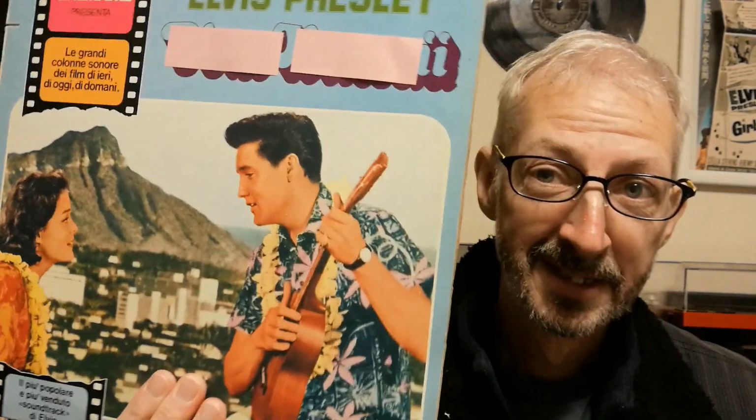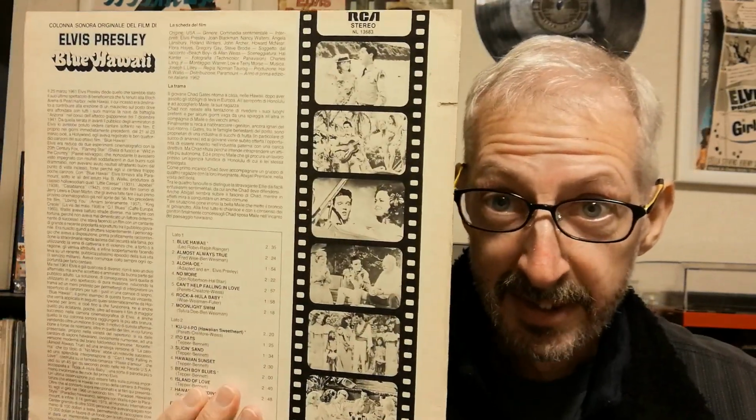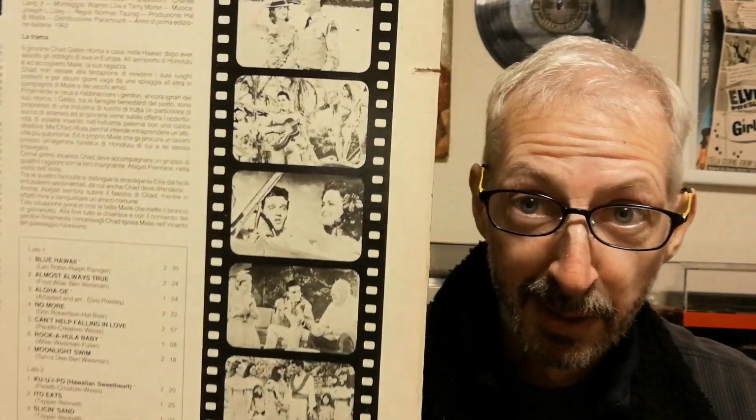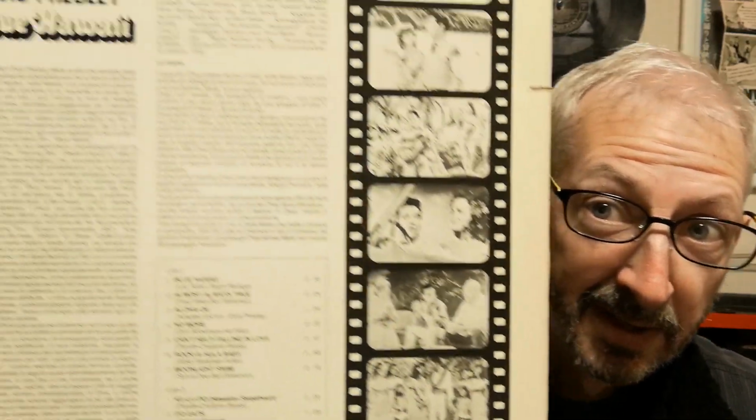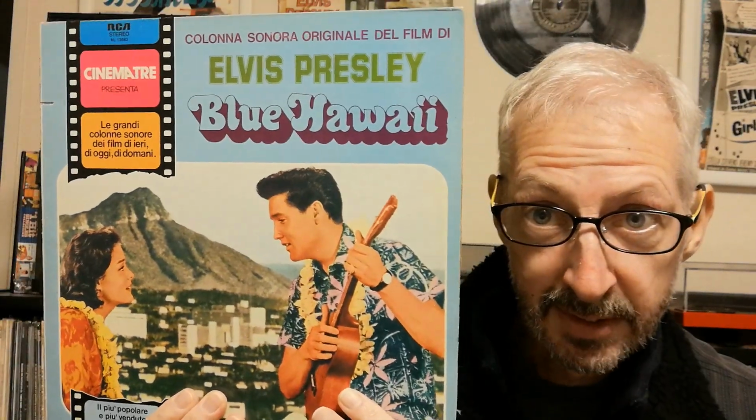Actually, I think the next one is even easier than the first one. You don't even really need to be an Elvis fan to be able to guess the title of this one. If we look on the back there, you can see some pictures from the movie, and there is the title. It is, of course, Blue Hawaii. This one is also from Italy, and the label says it's 1981. Three hearts.